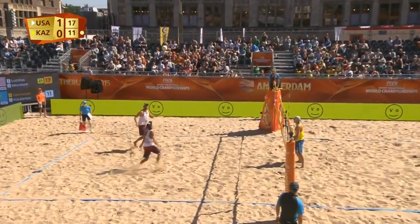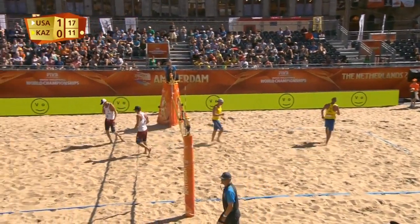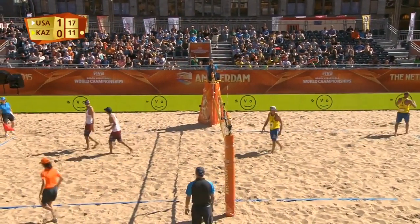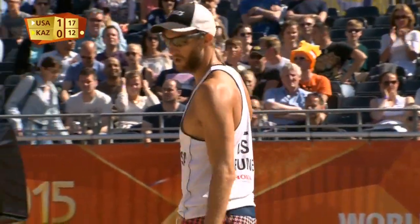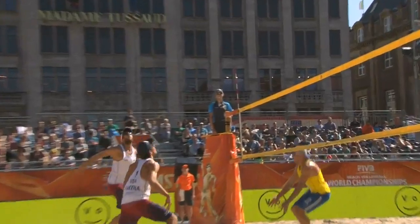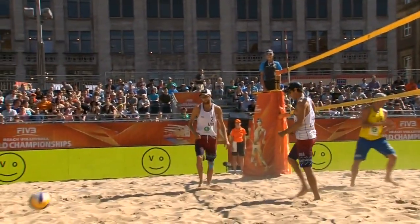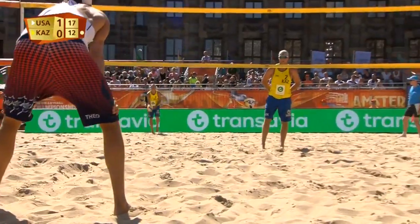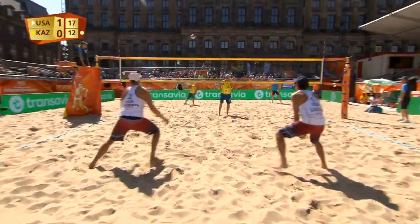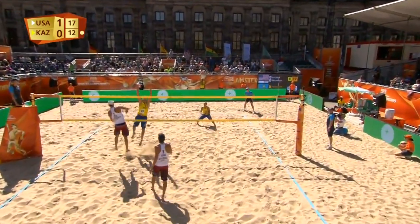Jump serve again from Kazakhstan, this time on Theo Brunner. Chips line, waits late on the block, good vision from Kuleshov. You just see he delays his timing because he sees that Theo Brunner's going to shoot the ball, goes up late and swats it straight back. Better from Kazakhstan. Is it too little too late? They're starting to serve with a bit more pressure. Starting to block a little better.